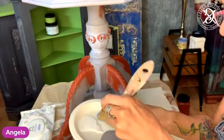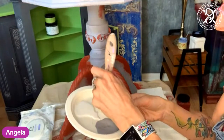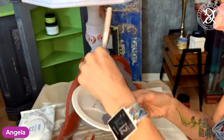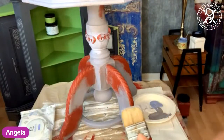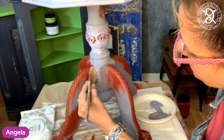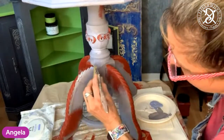All right, so I'm gonna get mainly the Mason Dixon Gray, and I'm gonna get a good load because I don't wanna go over it too many times. And as I said, this is a rough project, and I'm just getting a tiny little bit of the Fluff. So, and now that's basically how I did those cracks on the top. And now I'm just gonna go, see if you can see, just put it on in one stroke to get the paint on here.